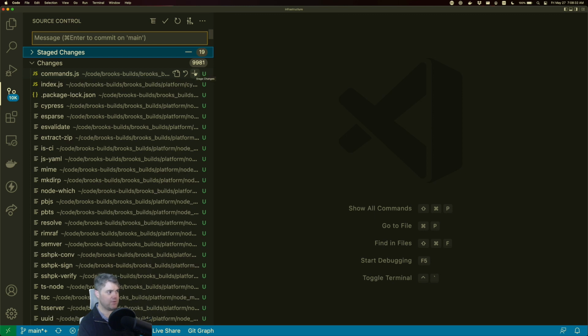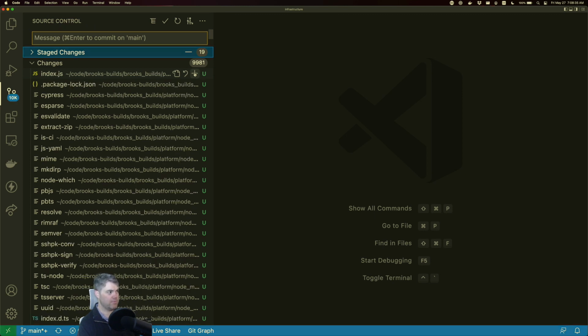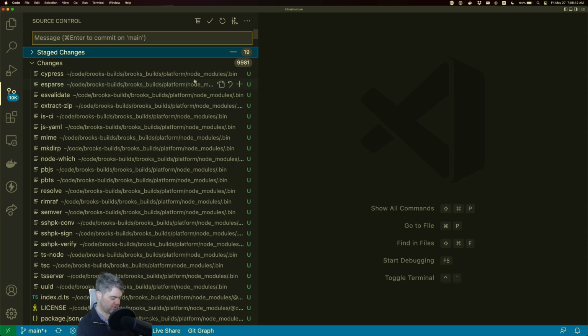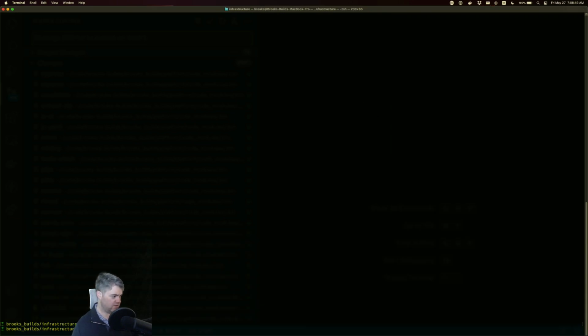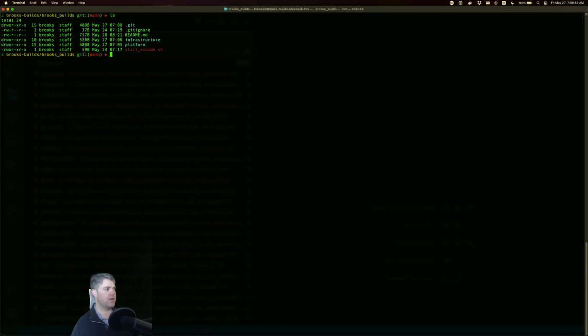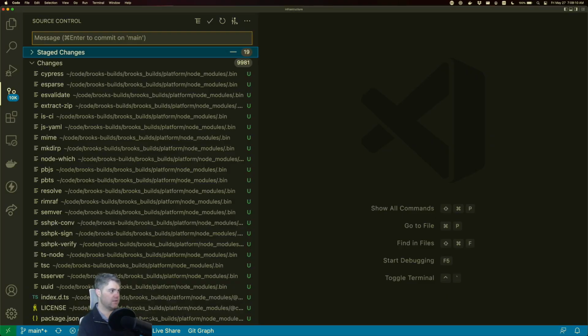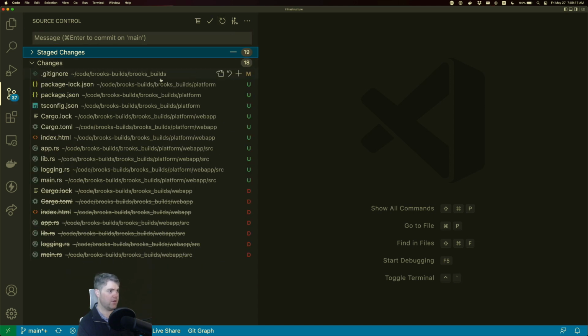Some more, so okay, still in Cypress things. But then we get into node modules. Okay, so I want to, outside of here, let's do a git ignore out here, which we have. I just have this slash node modules. I'm going to want to just remove that. Okay, then that significantly makes it a lot better.